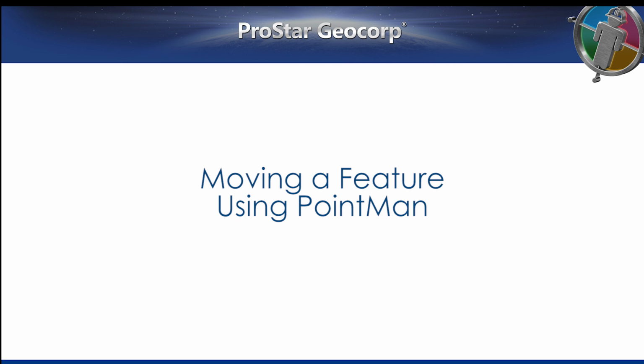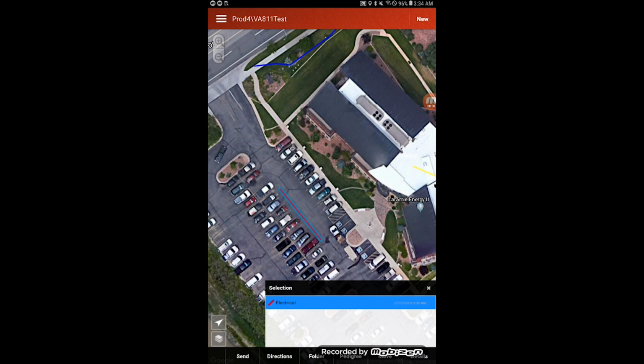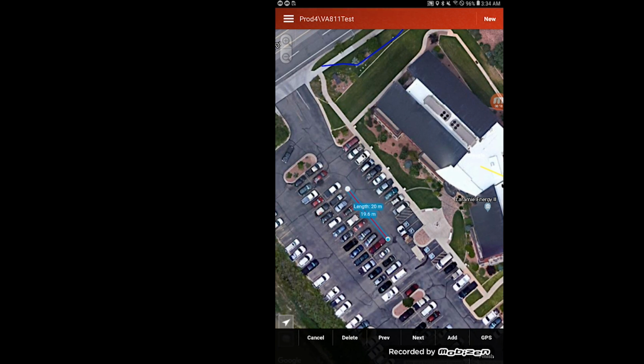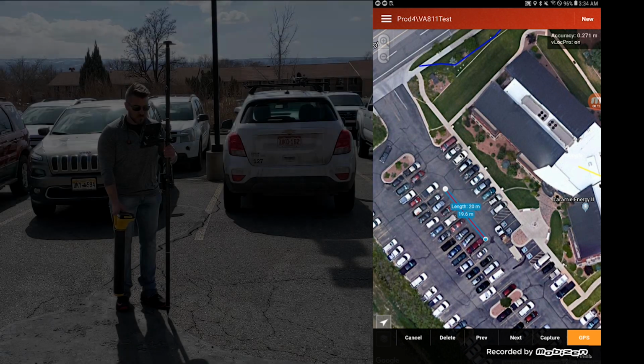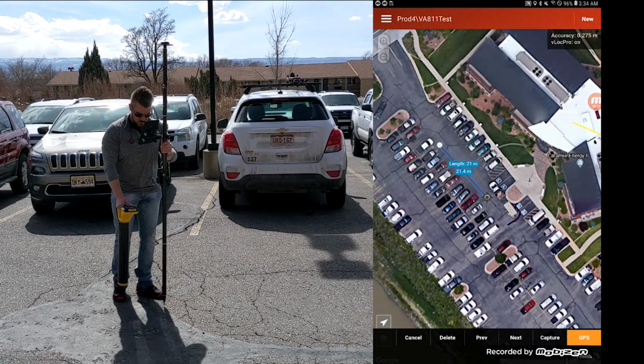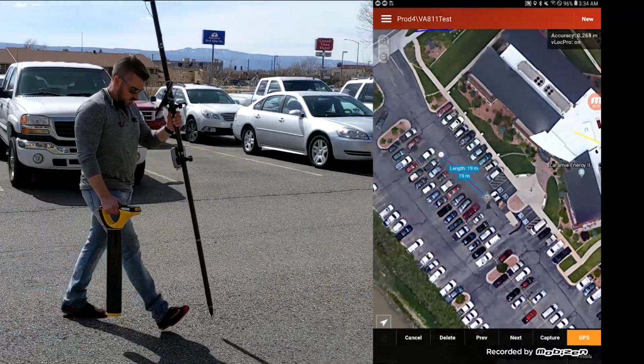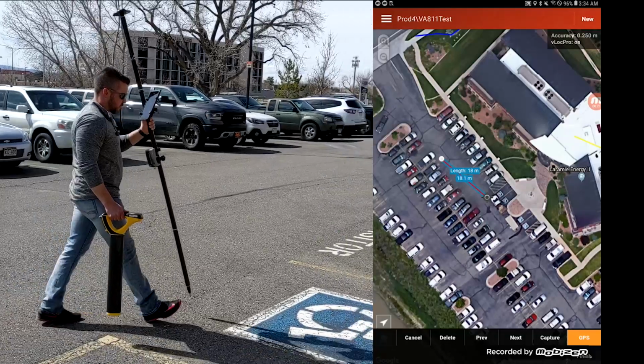Now that we've captured the locates, Ben will show how we can move these features using PointMan. Once the line is captured, I can move it by simply tapping on the feature and tapping the Move button. Turning on GPS will move that point to where I currently am. So now, as I walk, the point along this line that I selected is moving with me.